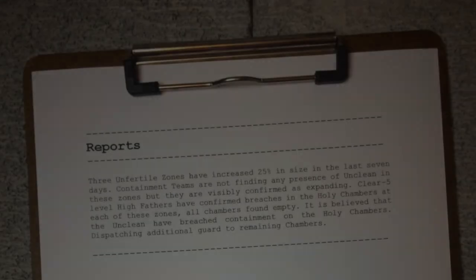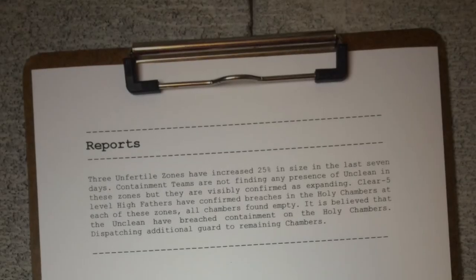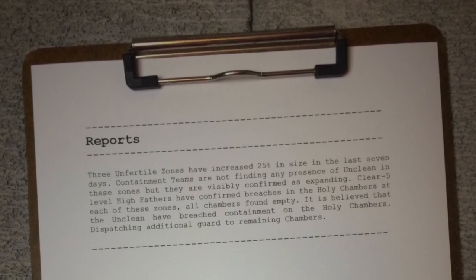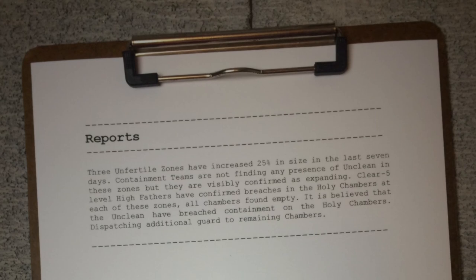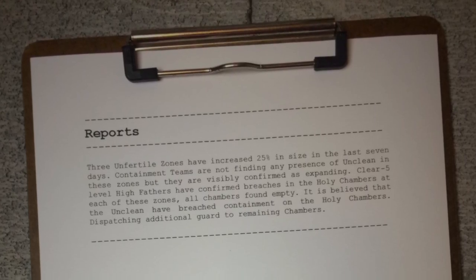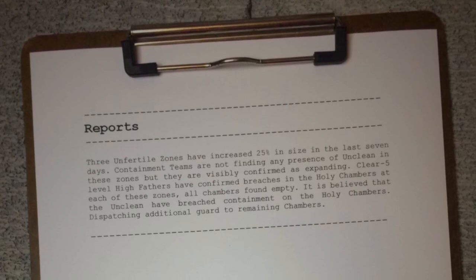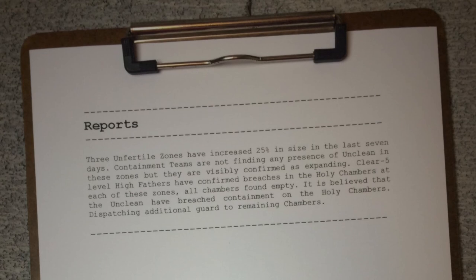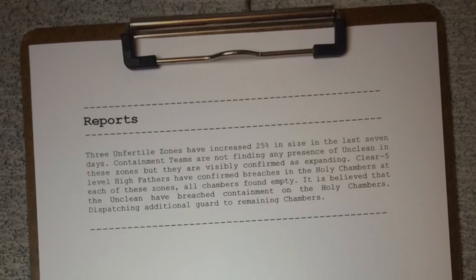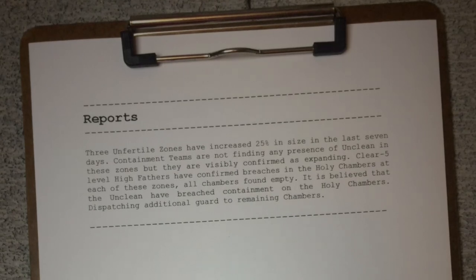Reports. 3 unfertile zones have increased 25% in size in the last 7 days. Containment teams are not finding any presence of unclean in these zones, but they are visibly confirmed as expanding. Clear 5 level High Fathers have confirmed breaches in the Holy Chambers at each of these zones. All chambers found empty. It is believed that the unclean have breached containment on the Holy Chambers. Dispatching additional guard to remaining chambers.